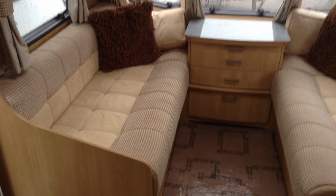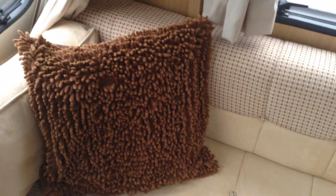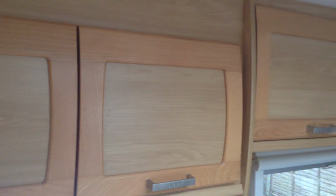Seating up front for 4 to 6 of you. It does make into a double. Useful chest of drawers and all the storage it offers respectively. I will give you a close-up of the upholstery colourways. I say for its age, it's in exceptional condition. And also I'm going to give you a close-up of all the furniture colourways.